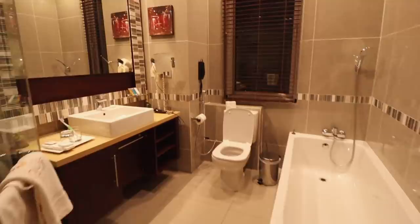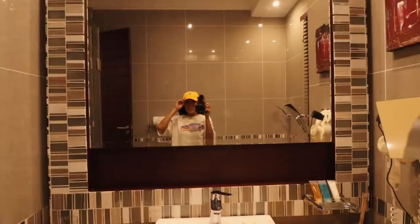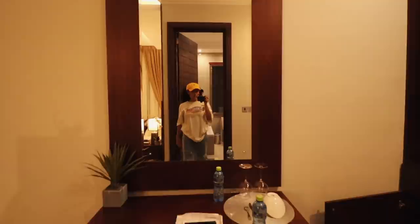I'm not going to do a full comprehensive tour of this room right now, but I just wanted to say I love how high the ceilings are here. And also, the room is very minimal, but it has everything you need and it's very chic. Right outside, you have this little vanity area where you can get ready. There's a closet space here with a safe. You can put your suitcase and stuff like that.